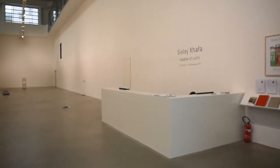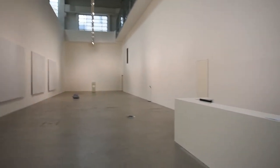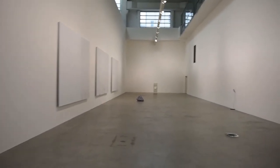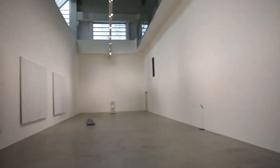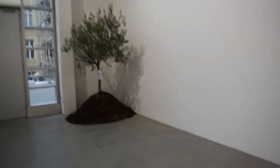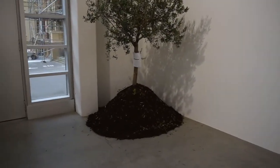Our first station of today is the Blain Southern, a gallery based in London and Berlin. The ongoing exhibition is called Shadow of Curse. It's a solo one from the Kosovo artist Sislik Safa. His work is a mixture of political and social discourses. At this corner we've got an olive tree with a tag on it.